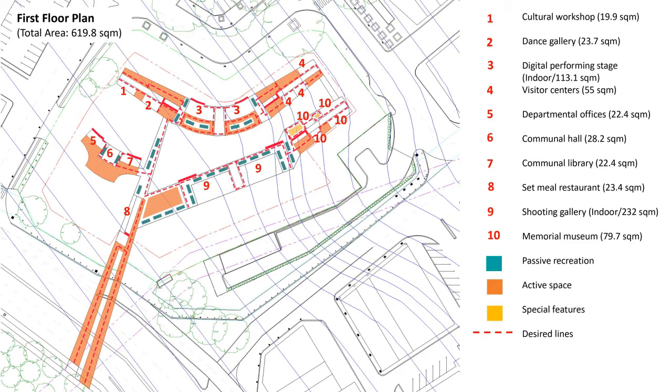First floor is majorly occupied by public spaces for passive recreation, activity space, and special features. The design lines are revolving around the airwell, intermediate bridges, and building corridors. The total area of the first floor is 619.8 square meters.